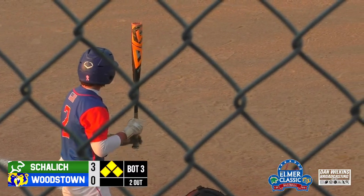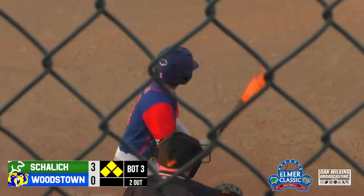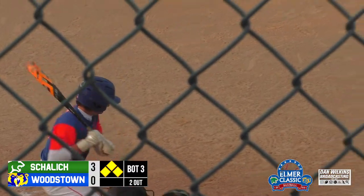Goes with the changeup, buries it in the dirt, doesn't get the swing and miss. Then he goes with the fastball right around the neck level of Rocco String. He chases outside the zone, and a big strikeout there for the left-hander.